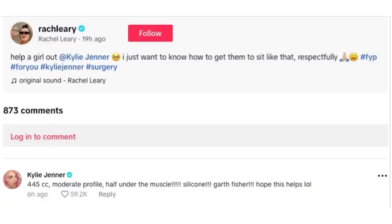So by now, everybody's seen Kylie Jenner's comments about her implants on social media. What do her comments actually mean? 445cc, silicone, half under the muscle, moderate profile.